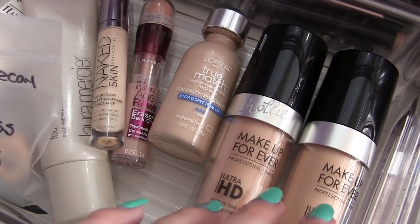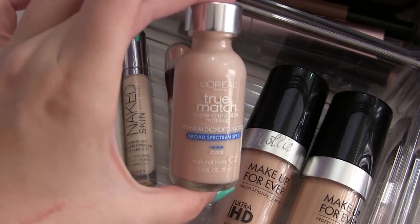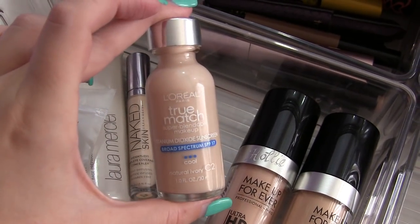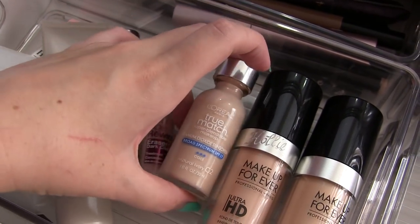Now for drugstore, I kind of fell back in love with the L'Oreal True Match. This is in the shade C2. I talked about this in one of my recent favorites videos, and I just really enjoy this. It's a nice drugstore option.